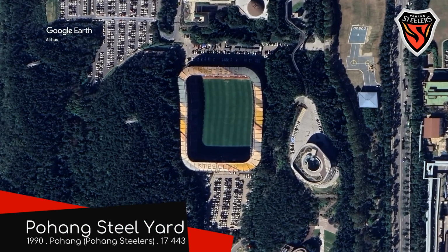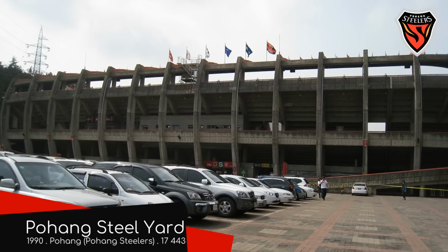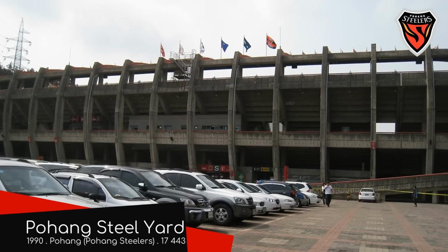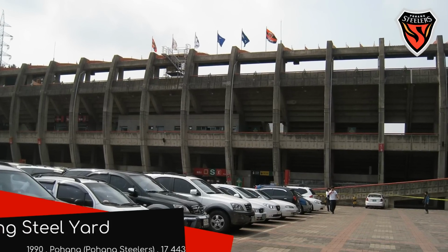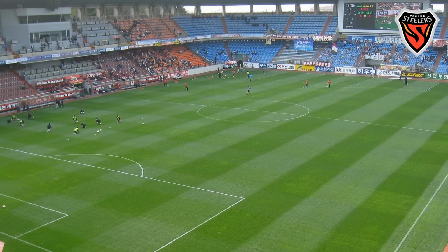Pohang Steel Yard is home to a team called Pohang Steelers, who are owned by a local corporation. Do you reckon you could have a guess at which industry the owner of the Pohang Steelers is in? Stay tuned to find out.